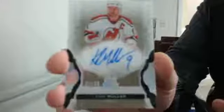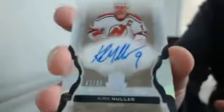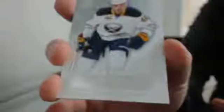Patch. Enshrinements, 62/99 for New Jersey, Kirk Muller. Rookie, 47/249 for Toronto, Nikita Zaitsev. And another rookie, 52/249 for Buffalo, William Carrier. Last box. Good luck, everybody.